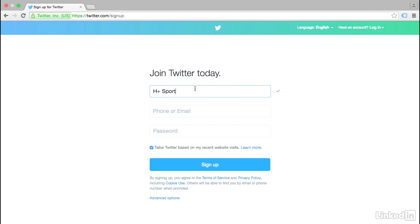What's also great is that unlike the username, the name field will accept a few special characters, including the plus symbol as you see here. If you recall, this name will be displayed on your Twitter profile just above or next to your username, so enter it exactly as you'd like it to appear.